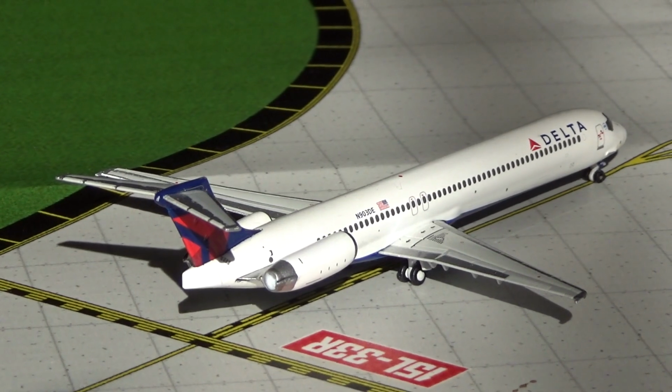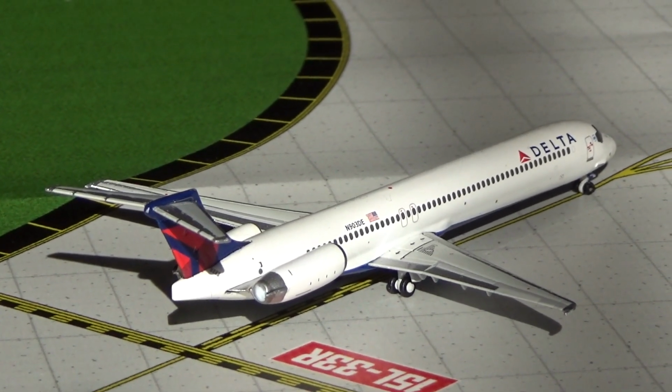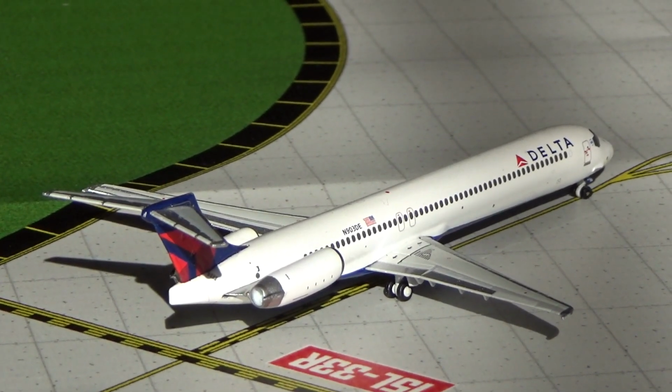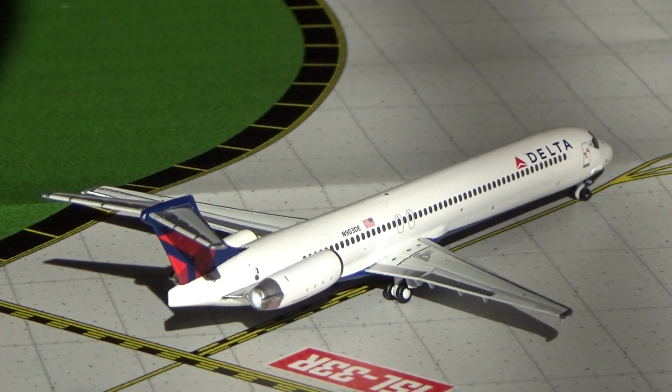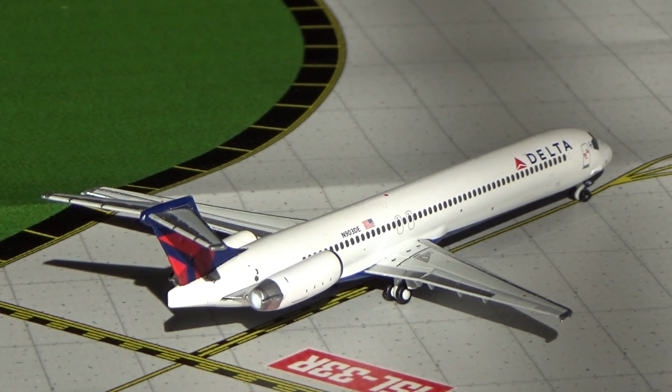And we of course can't forget about the Delta Airlines McDonnell MD-88 arriving in from Atlanta, Hartsfield-Jackson. They have been sending a couple different aircraft, but luckily we were able to catch the MD-80 today. As always, long live the Mad Dog in all ways, shape, and forms.